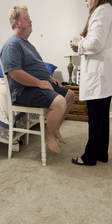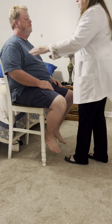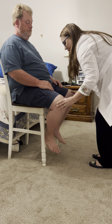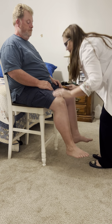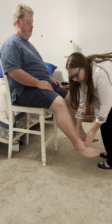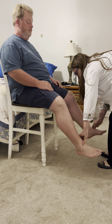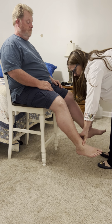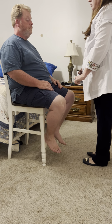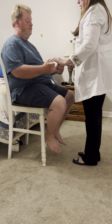I'm gonna check your joints for any crepitus, any redness, tenderness, any problems with any of your joints. Check your hips, knees, check your radial pulses. Dorsalis pedis, your tibial. All pulses are 2+. Strong. Squeeze my hands tight. Hand grip is 5 out of 5.